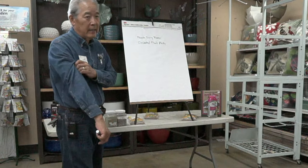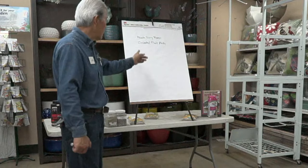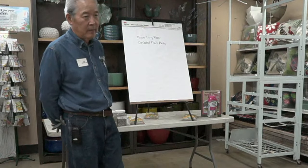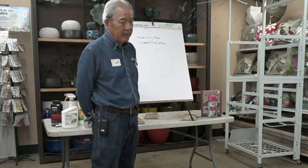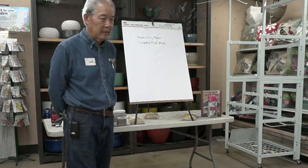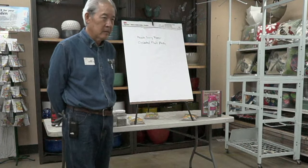Okay. And we had a lot of the oriental fruit moth showing up on our peaches and nectarines this year. So we had to spray them. Usually one good spray can stop it here, but this year we had to spray them at least 3 times this summer, and they're still around.